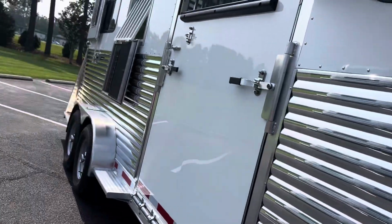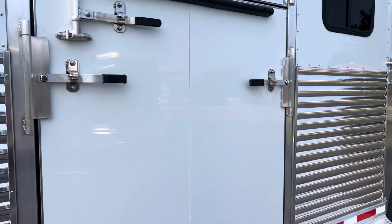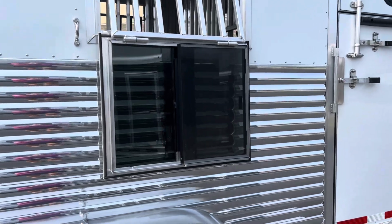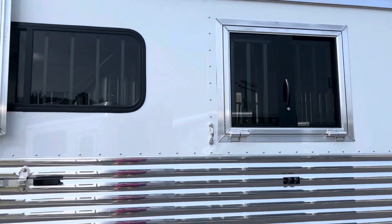Try to close this up for you a little bit so you can get a little better view of this side. Of course, there are pictures available on the website, but the video is always nice as well. I am not very ambidextrous. I have a bad left shoulder, and I just threw that ramp up pretty much with one arm. Drop down head windows there.